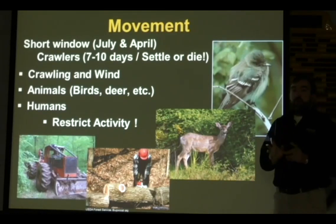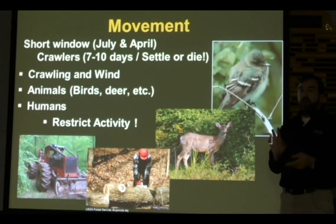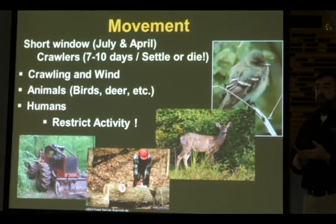Remember, it's during that short period after they hatch from the eggs when they can move. And what I always tell people is they basically get around any way that they can, because you'll see these studies that say, well, they're definitely doing this, and here's a study that says they're definitely doing that, but they move on people and on animals and on the wind and basically however they need to get there. Which is interesting, because if you're actually trying to infest trees, it's actually quite difficult. So I don't know why that is, but lots of different things move them around.